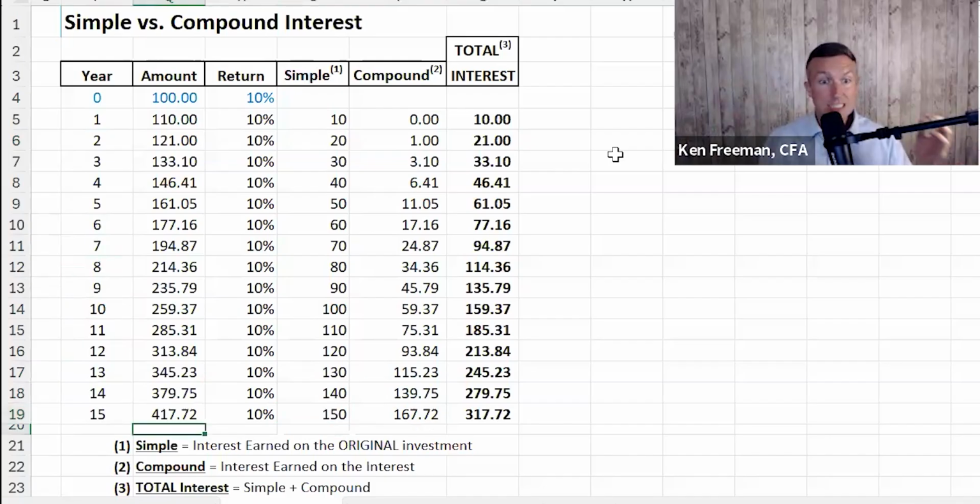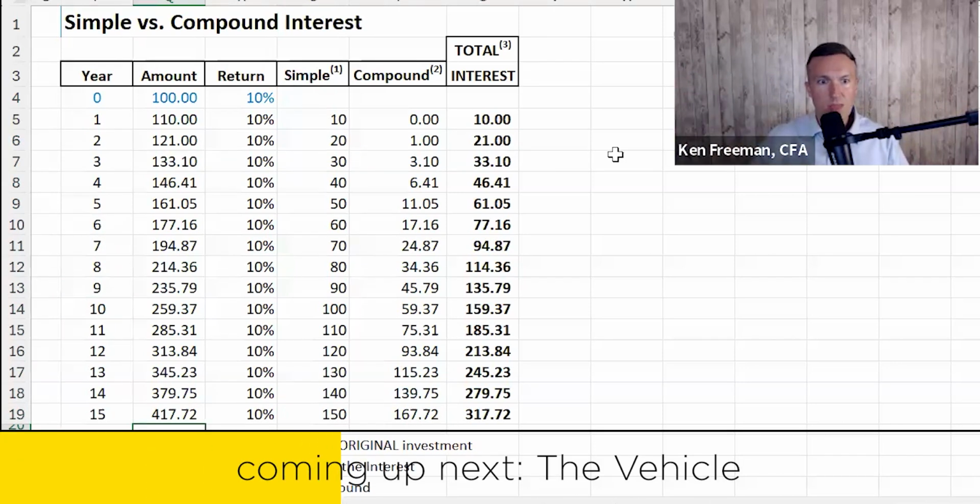Again, to review, simple interest is interest earned on the original investment, that $100. Compound interest is the interest earned on the interest. In the example we gave, that $10 amount, the 10% we make on that, total interest is simple plus compound interest. Okay, second part that we need here is the vehicle.